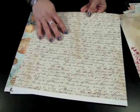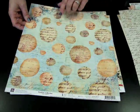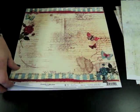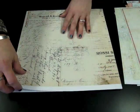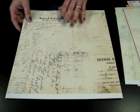I use this one actually on one of my layouts that I'm going to show you. I really like this one. And see that the backs are really nice, and that they're muted and not so heavy on the embellishment. I like this one also. They really remind me of some Seven Gypsies papers from almost 10 years ago.